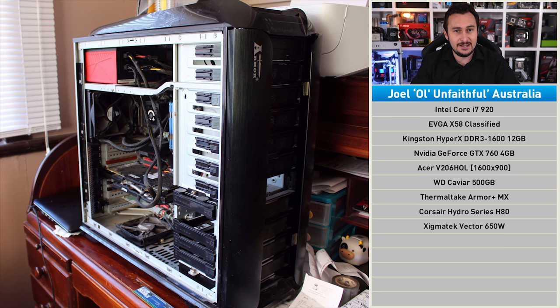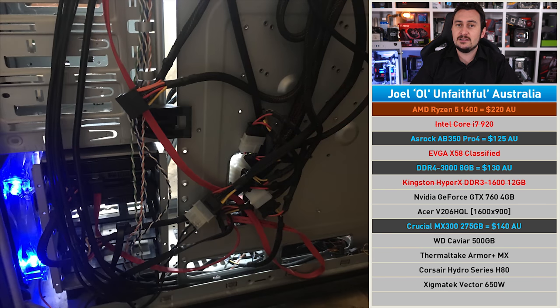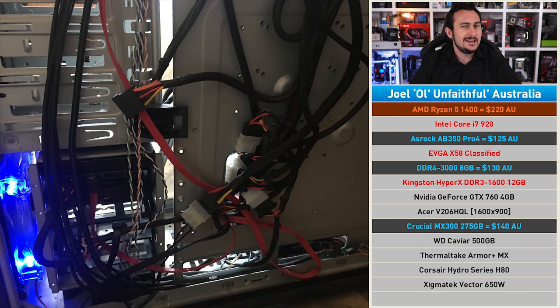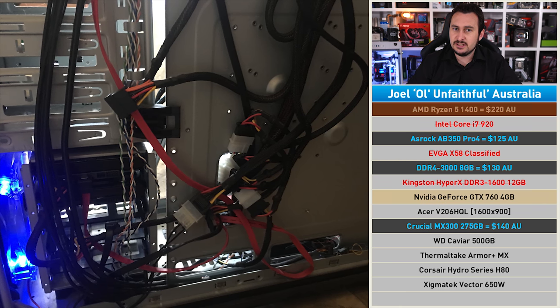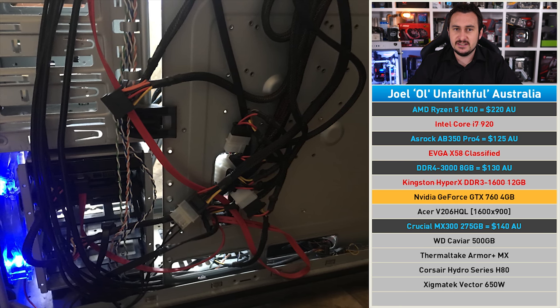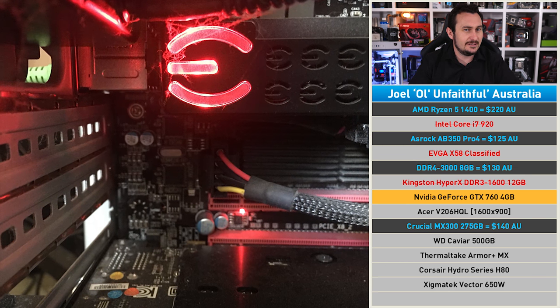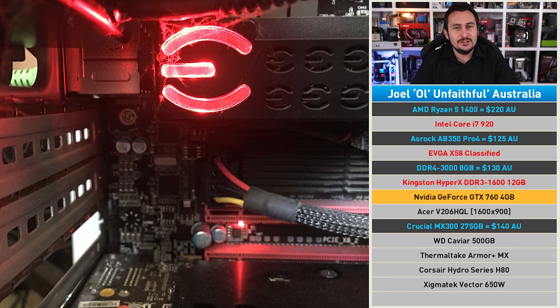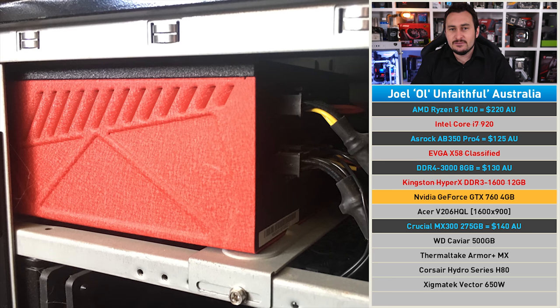So for this one, I suggest the Ryzen 5 1400, as this 4-core 8-thread CPU can tackle the latest games, and it's really a perfect pairing for a mid-range to high-end GPU. Unfortunately for now though, Joel will have to stick with the GTX 760, as we could only afford something like a GTX 1050 or RX 560, and neither of those really offer much in the way of extra performance over what he currently has, so it'd be a bit of a waste of money.